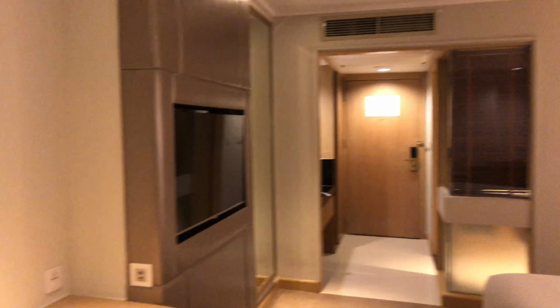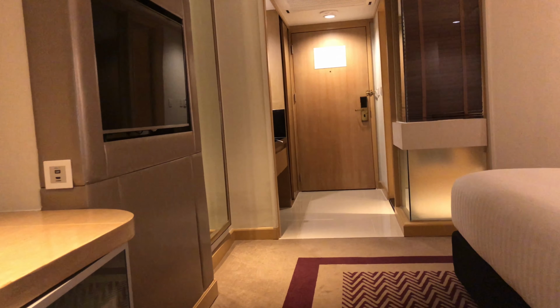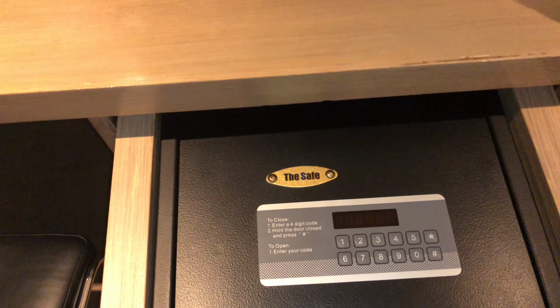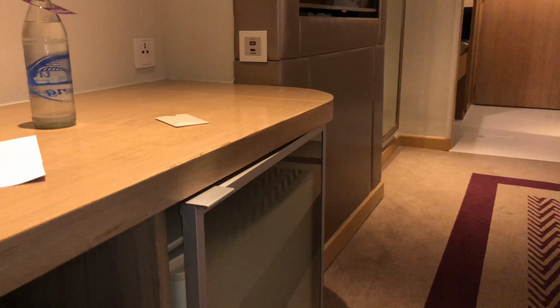So I've actually been here before. This is actually my second time. And oh cool, I didn't know the safe is here. Yeah, pretty cool. Usually it's embedded into the cupboards.